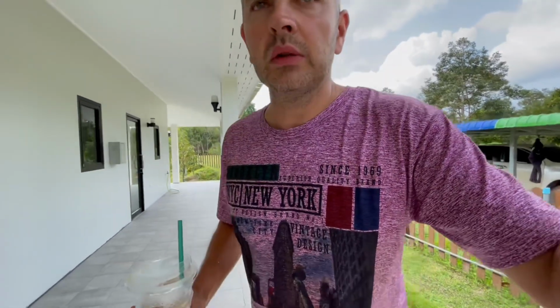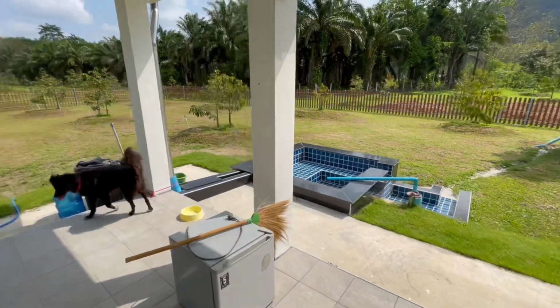I'll show you where we're up to with the house. We're not quite at the point where we wanted to be to move in, but we'll be here for longer. We'll have more time to work here, so it's better anyway. I'll turn the pool thing on so it's ready for the dogs.